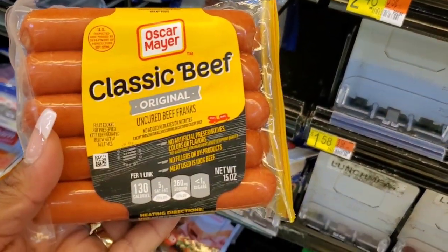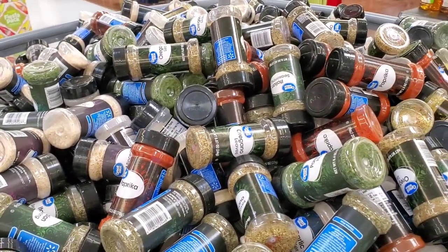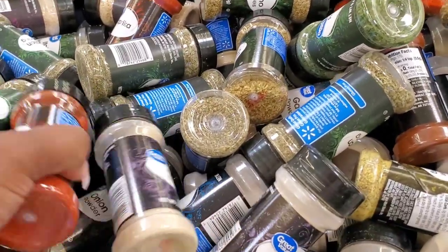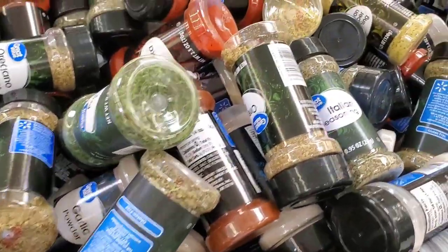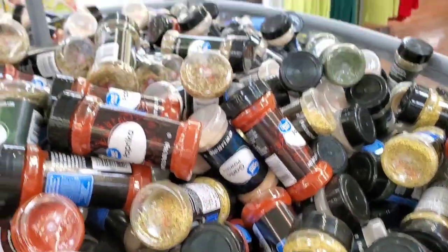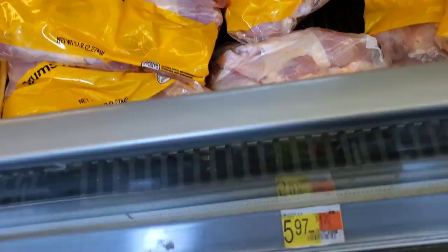Classic beef wieners. I saw this as I was shopping, and this is a great way to stock up on your seasonings, unless you stock up in bulk. These are only $1, and from time to time when I'm in Walmart, I like to just pick up one and add it to our stockpile of seasonings. They do have all season lemon pepper, paprika, onion powder, garlic powder. So stock up if you're looking for seasonings on the cheap.